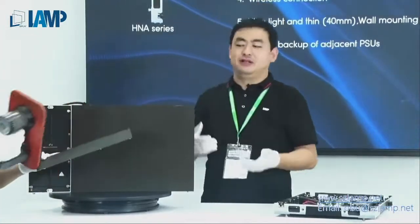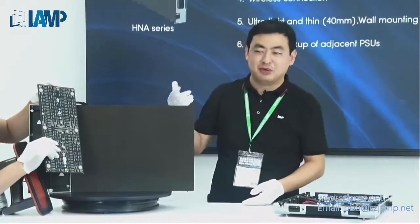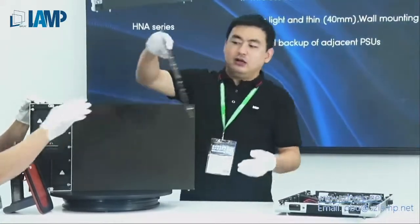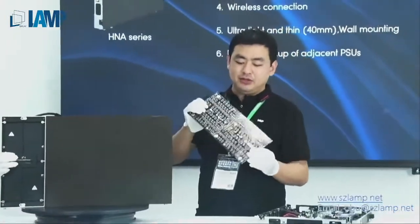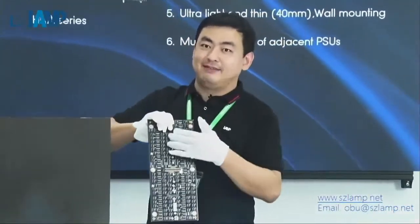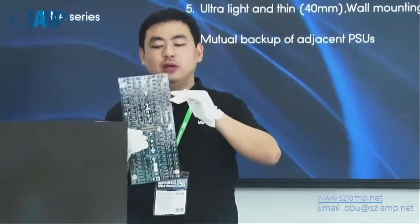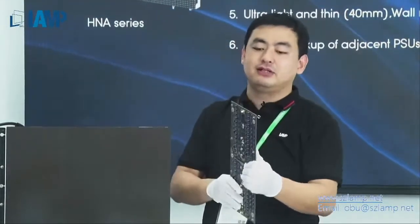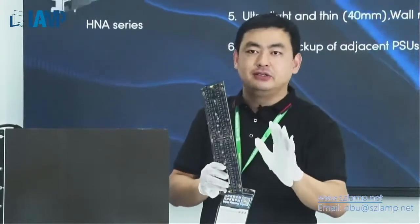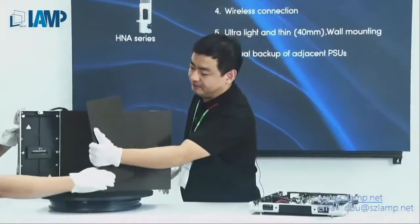It takes some time because we should be quite careful when we take the modules. These modules, you can see here, are without any cover on the backside. That means when we put the screen in the cabinet for a long time, they can still keep good control. Okay, thank you.